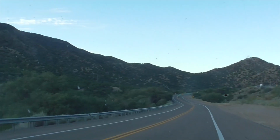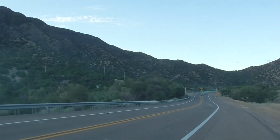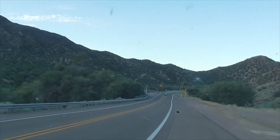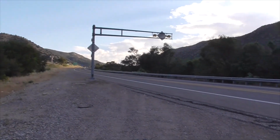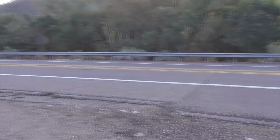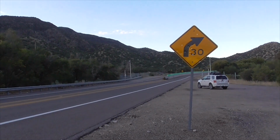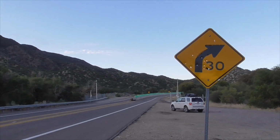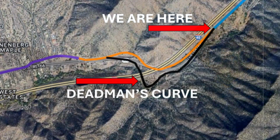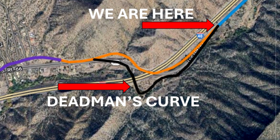And right here, this is Deadman's Corner. We're going to go and park right here by the deer crossing sign. Here we have our 1937 Route 66. And this is looking west now, up here. The road originally went straight through, up in these hills here. Called it Deadman's Curve. It's all twisty and winding up there. It's a dirt road. Ran straight across up into that canyon up there.